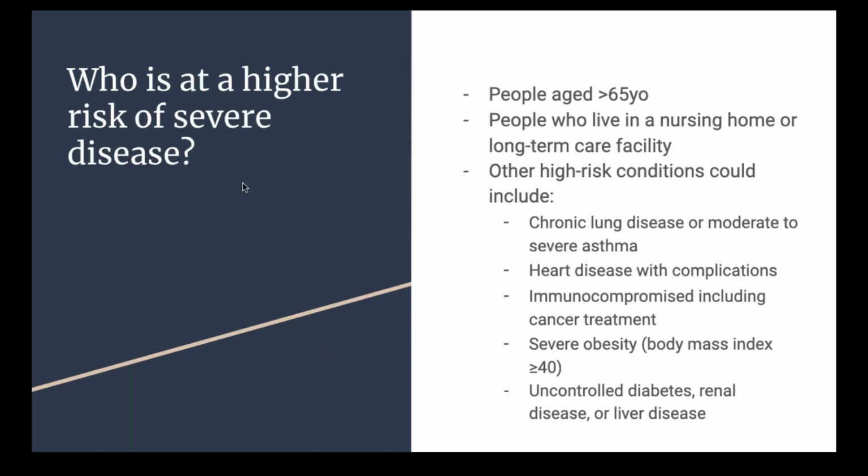So who is at a higher risk of severe disease? From the CDC's website, they list a few different groups. People over the age of 65 years old, people who live in a nursing home or a long-term care facility, and then people with certain conditions such as chronic lung disease with moderate to severe asthma, heart disease with complications, anyone who's immunocompromised, such as people on cancer treatment, people with severe obesity or a BMI over 40, people with uncontrolled diabetes, renal disease, or liver disease.